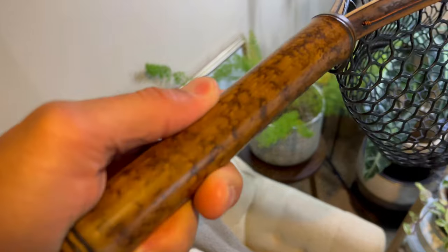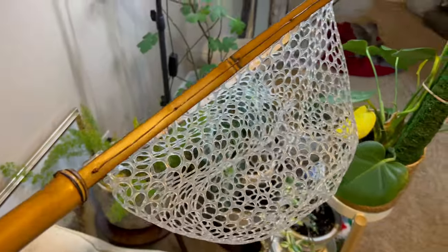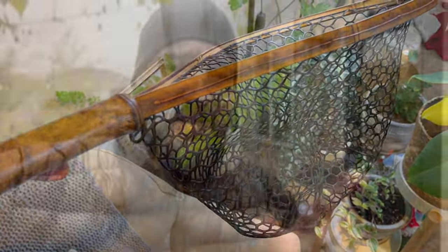You can get the fired look, which actually fires the bamboo. It's super cool. Or you can get the non-fired. You can have a clear basket or black. There's a lot of options in Hellbender nets. But I promise you, if you put that under the tree, your fly fisher in your life is going to be super happy and it'll become their newest favorite net.